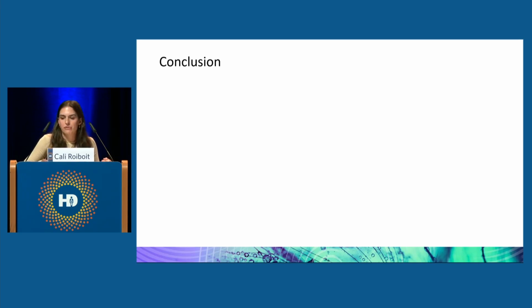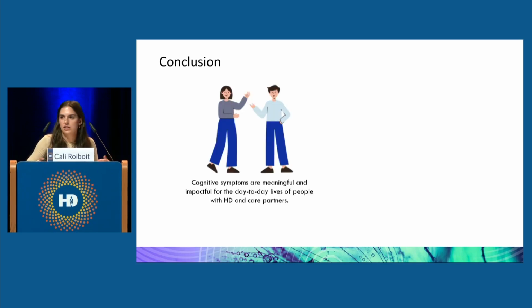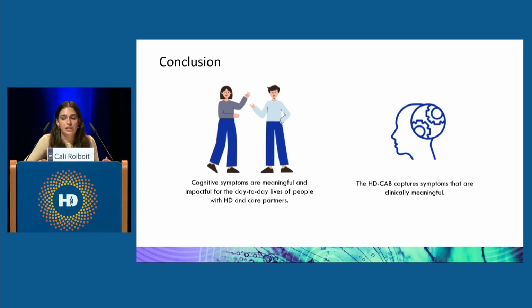The main outcomes that we found, I think unsurprisingly to probably most of the people in the room, cognitive symptoms do appear to be very meaningful and impactful for day-to-day lives for people who are affected by HD and care partners. And additionally, the HD CAB does appear to be capturing symptoms that might be considered clinically meaningful from the perspective of those with HD.